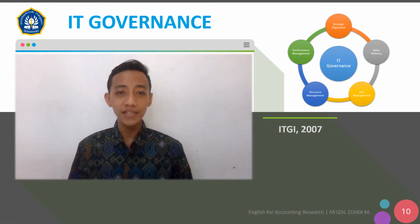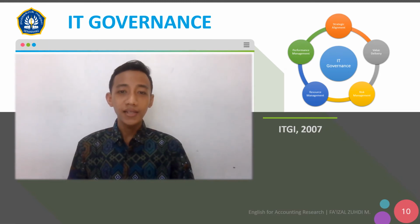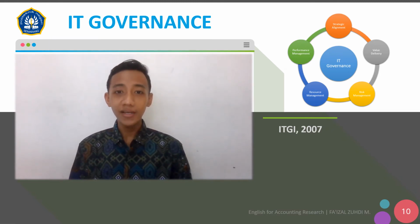According to ITGI 2007, IT governance has five focus areas. They are strategic alignment, value delivery, risk management, resource management, and performance measurement.